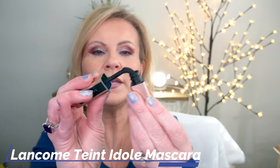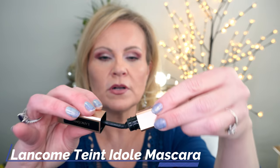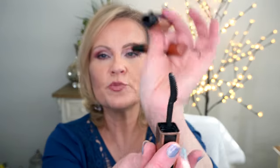Oh, here's the Lancome Tint Idol that I was just trying to talk about. This one has that bendy wand that a lot of people kind of fell in love with this year. It has that plastic bristle brush, but this one does have a curve to it. Again, it did great lengthening. You could put several coats of this on without it clumping or looking goopy or sticking together, so you had five lashes instead of your pretty spray of lashes across your eyes. And so I felt like both of these were really good.